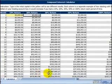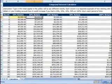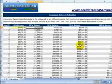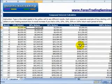Well, look over in this column over here. If you consistently got 30% return per month, after 2 years, you had turned $5,000 into $2 million. A lot of people, when they see how mathematics works, will then simply go, "Oh, that's not possible." Well, that's fine. What is possible then?